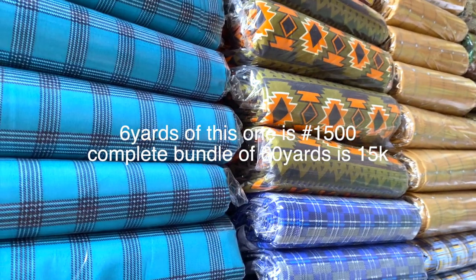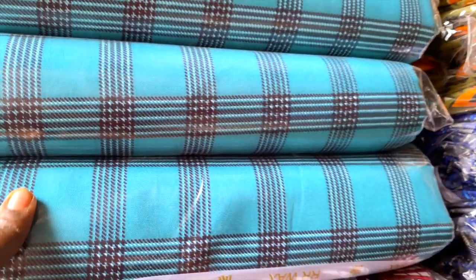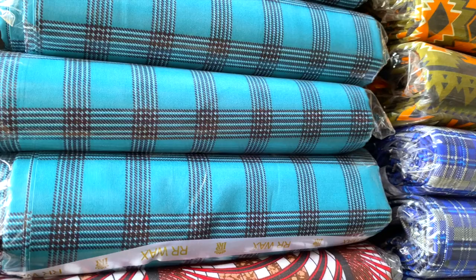6 yards is 1,500. Okay, 6 yards of this is 1,500. This is also Ankara? Yes, it's Ankara. Oh, wow. So he said this one is also Ankara. Yeah, it looks like material. So 6 yards is 1,500, so 12 yards is 3,000.